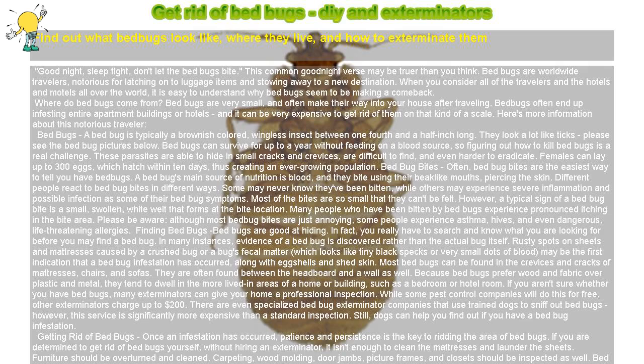Most of the bites are so small that they can't be felt. However, a typical sign of a bed bug bite is a small, swollen, white welt that forms at the bite location. Many people who have been bitten by bed bugs experience pronounced itching in the bite area. Please be aware, although most bed bug bites are just annoying, some people experience asthma, hives, and even dangerous, life-threatening allergies.